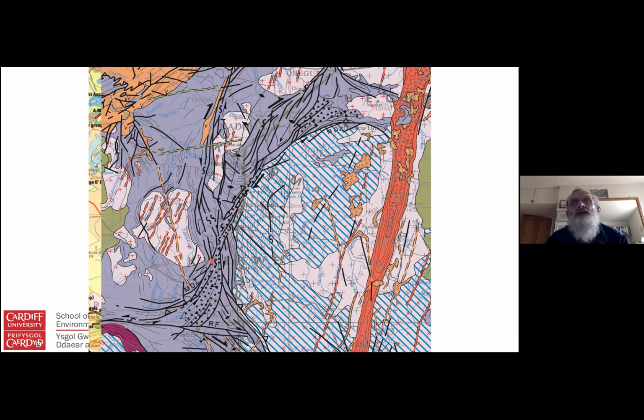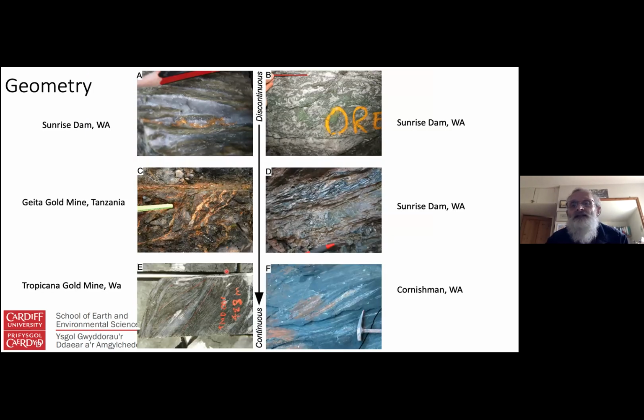And if we compare that with that previous map, it's very clear that actually most of those gold mines are sitting on one or other of these structures. So structural controls on mineralization are absolutely fundamental. And that is what the whole of the course on structural geology for exploration and mining is based. Now we see that at the scale of maps like this. We also see it at the scale of individual deposits.